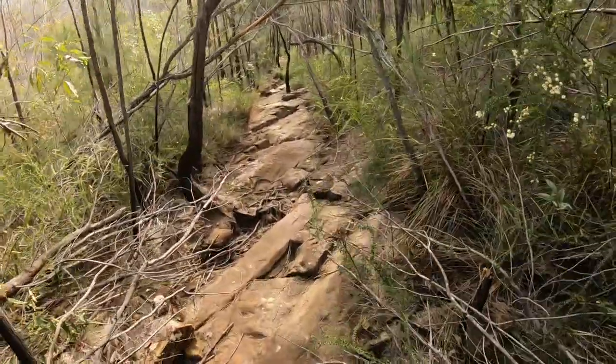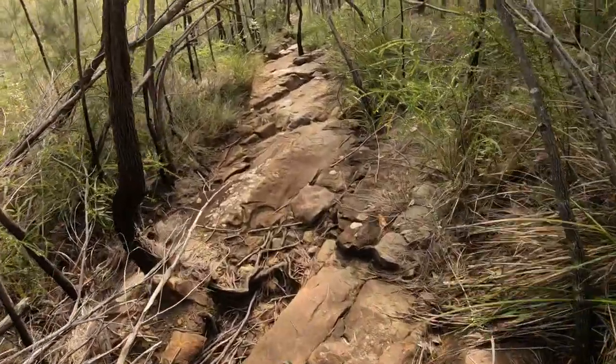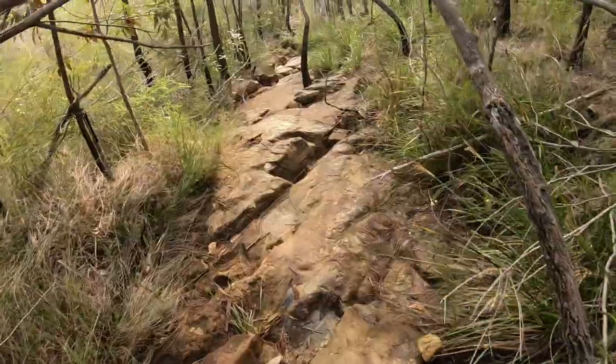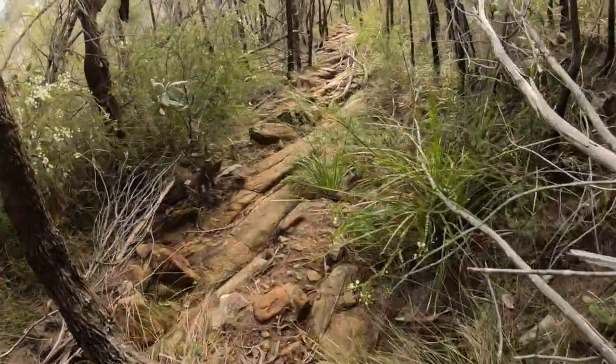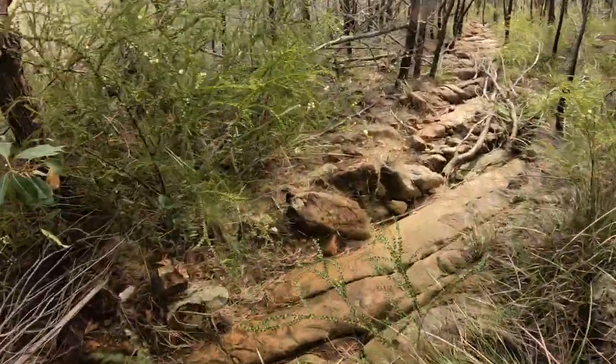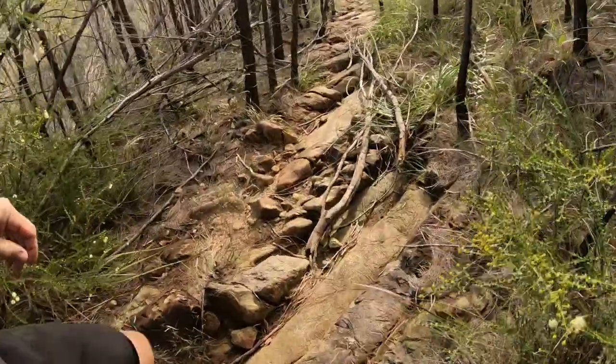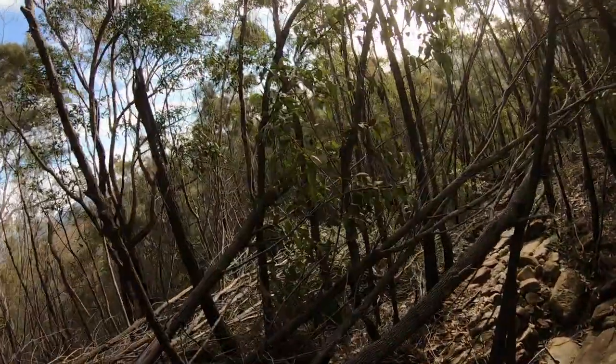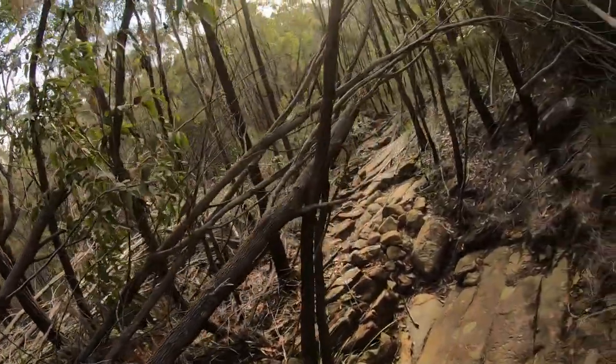There's nobody else here, like I just said before. However, the flip side of the coin is it's a lot more slippery. So it just gives you an idea what this side of the mountain is like. Grabbing a branch and hanging on.